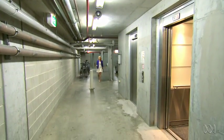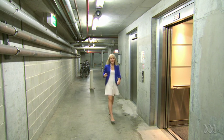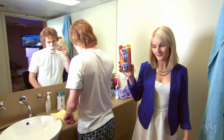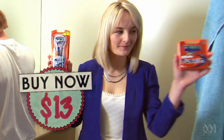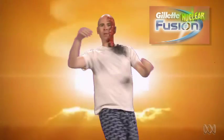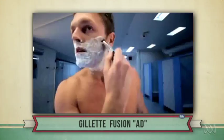Mazda want to keep the purchase price of their vehicles as low as possible and make as much money as they can once you've bought one. It's kind of like the razor and blades business model. While razors like the Gillette Fusion are relatively cheap, using them costs a fusion bomb. It's enough to make your paid spokesman scream.